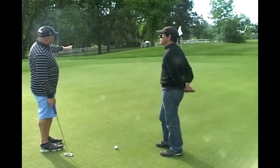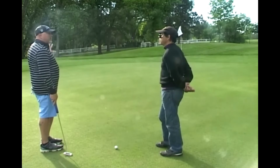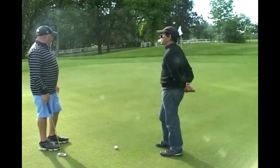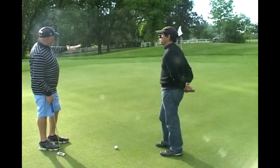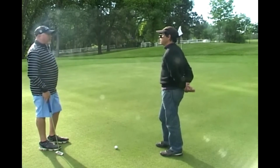I try to look at it visually. Like I mentioned before, I do know that a lot of the greens at Raccoon Creek tend to go east toward the Platte River Valley. And I'm just looking at it. I can see that it goes uphill, so it's not going to break a tremendous amount, but then it almost goes a little bit downhill back toward the hole. So I'm looking for a little right to left break on this.